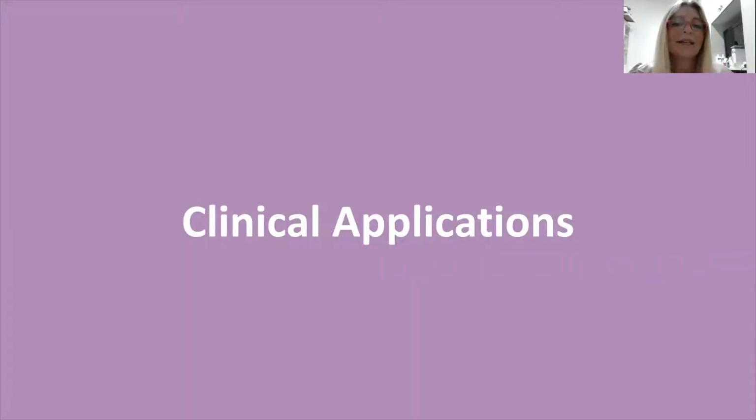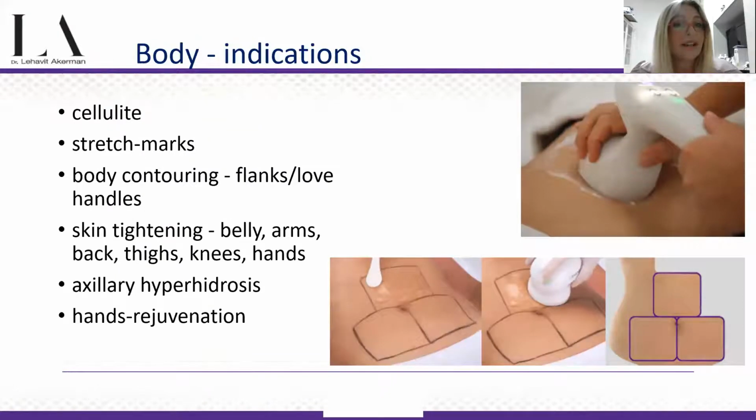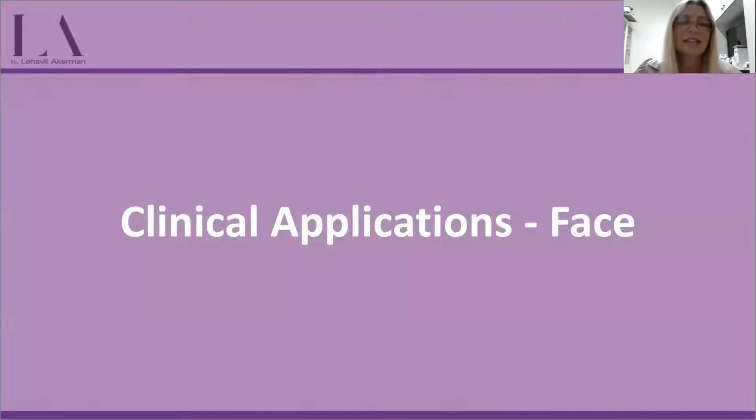So let's talk a little bit about the different clinical applications. First of all, the indications. We have indications for the face and for the body. We can treat wrinkles, skin laxity, and also scars and acne scars. I will shortly show you my results. And of course, we can also treat the body. So the same device can treat face and body for a wide range of indications.